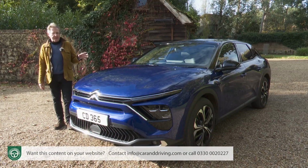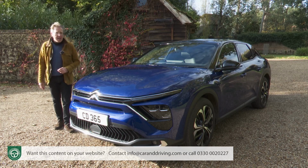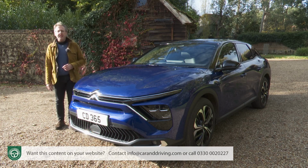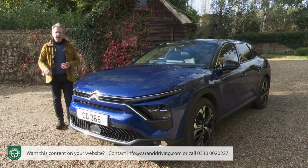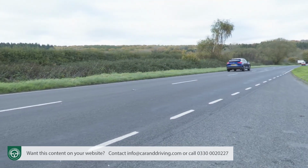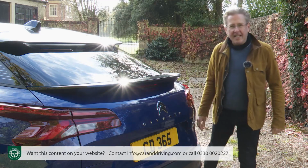Take a good look at this Citroen C5X. Outside of France, you're not likely to see many, which is strange because this car actually delivers a lot of what plenty of people look for in a model of this size, all in a very well-priced, extremely versatile package. It's not sporty, it doesn't want to be, and it doesn't need to be. That's refreshing.